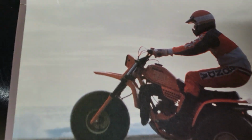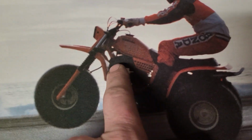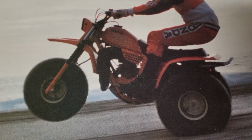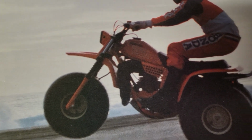Now, this is another one. That headlight actually lays in there nice the way it's probably supposed to. And stock, heat shield, normal. Nothing really to see there. Got a skid plate on it. Nothing out of the ordinary.